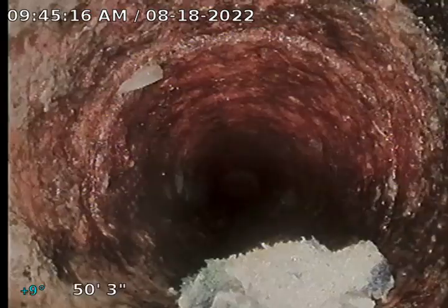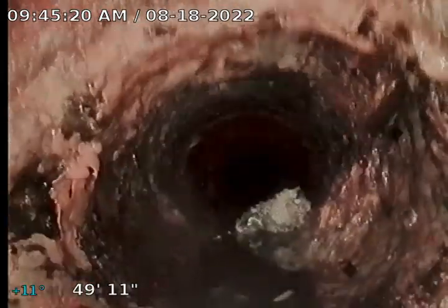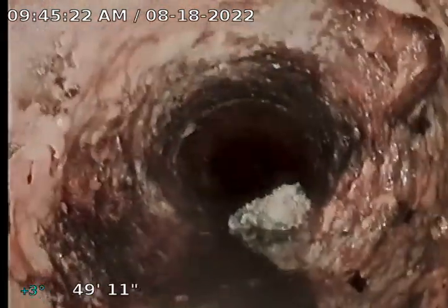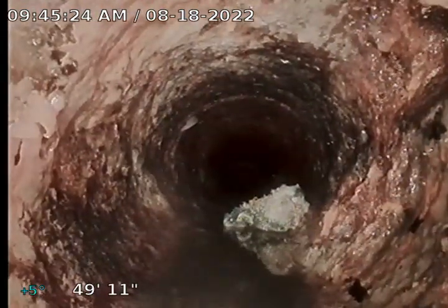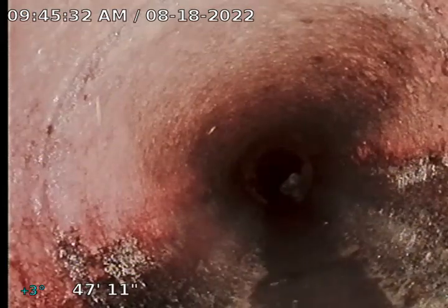As we're pulling back through 4-inch cast iron pipe, you can kind of see the condition of this cast iron. In a lot of spots my skid gets hung up on it. Some spots look better than others, but none of it looks ideal.